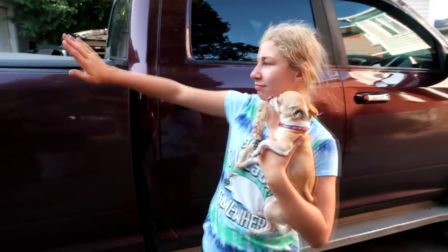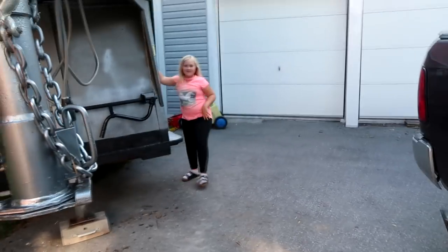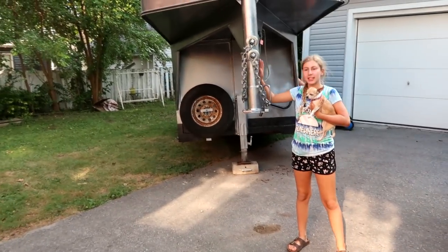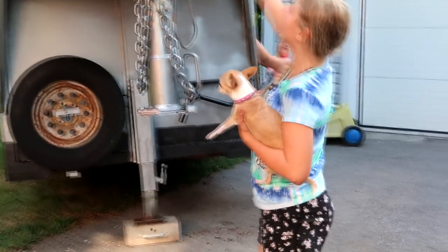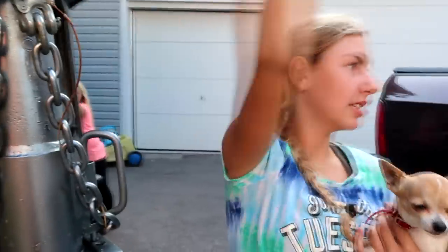Let me introduce you to my beautiful hostesses, Gabby and Macy and Sophie. First, you have the thing where it hooks up to the thing on the truck. And then going up, we have our logo. So if you guys see us anywhere, make sure to come up and say hi. The gray trailer, huge truck, and Day by Day.